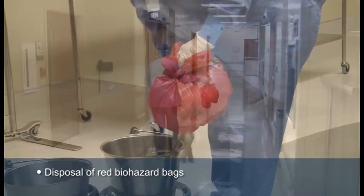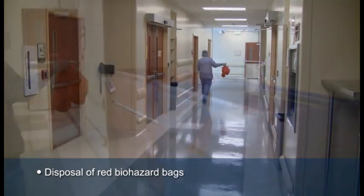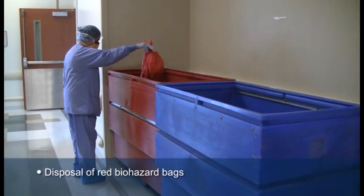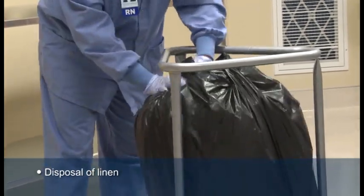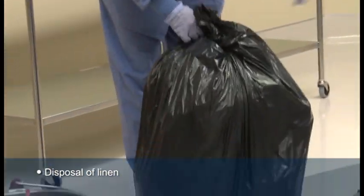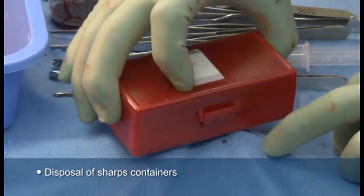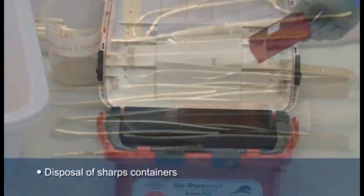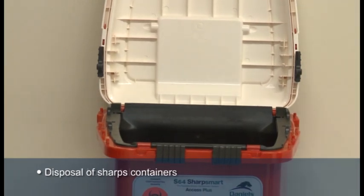Red biohazard bags are disposed of in specially marked containers. Linens and non-contaminated trash are removed from the room. If sharps containers are full, they should be sealed and discarded according to the facility's regulated waste disposal policy.